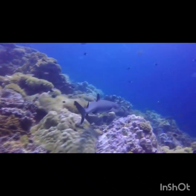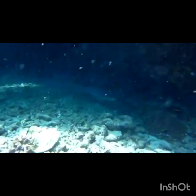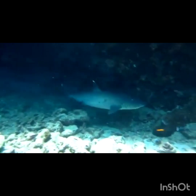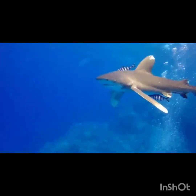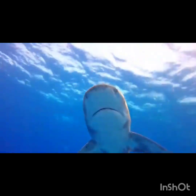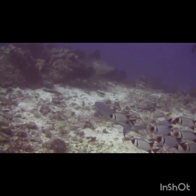Whitetip reef sharks are somewhat clumsy and will take bony fishes as well as cephalopods and crustaceans from crevices in the reef, which the sharks' slender bodies can easily slip through. Oceanic whitetips, on the other hand, swim through schools of fish with an open mouth to see what they can catch. Both of these shark species produce live offspring.